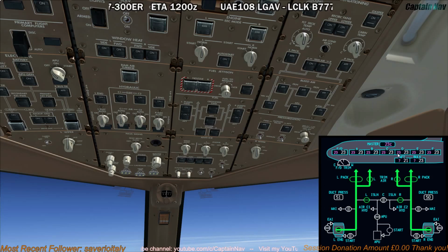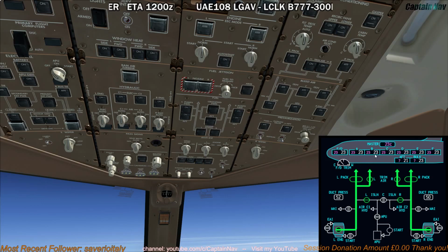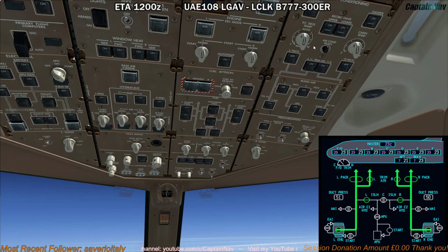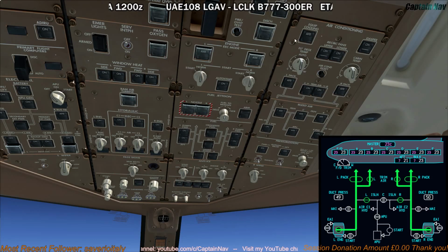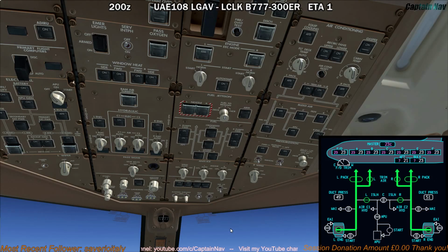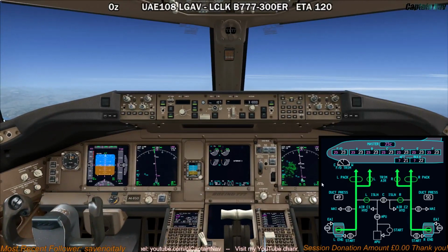So the aft and bulk cargo heating is an independent heating system, and the forward cargo, we can't really control the temperature of. The forward cargo uses the hot air which is taken out of the equipment cooling, the E&E bay, all the equipment cooling area at the front of the aircraft. So basically all the heat produced by the electronics is dumped into the forward cargo hold.